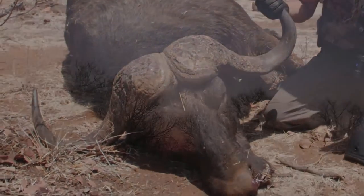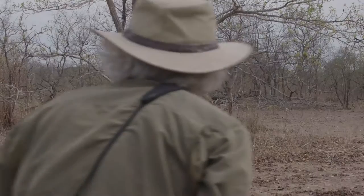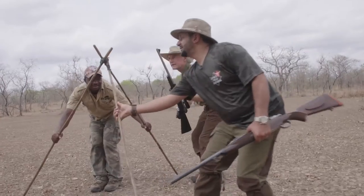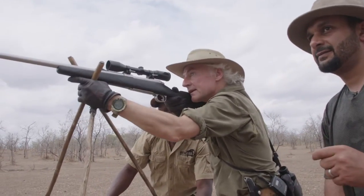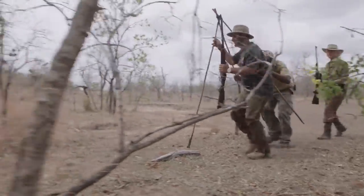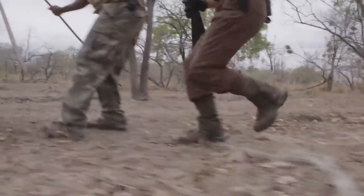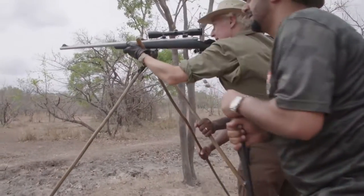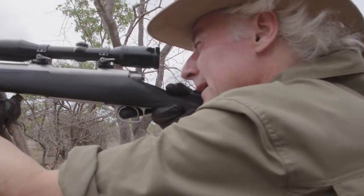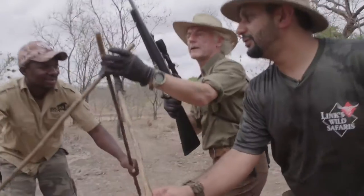So we go from Zimbabwe to the Selous Game Reserve of Tanzania. Check this bull out. Guys, behind those trees, I can't, there's too many trees there. There he goes, there. He's open now. There. If he comes out to the right, maybe. No, I gotta go more forward. To the left. To the left of it. There, right there.